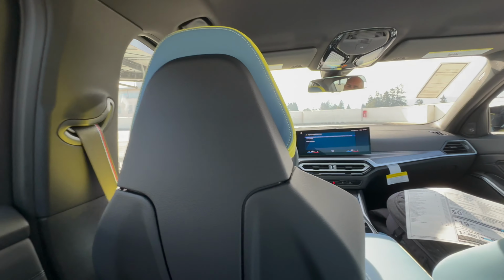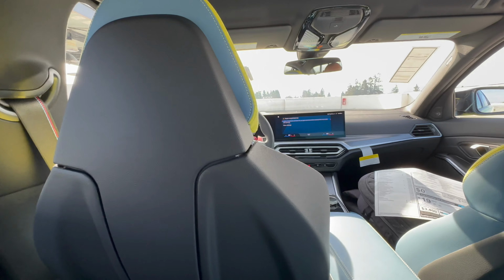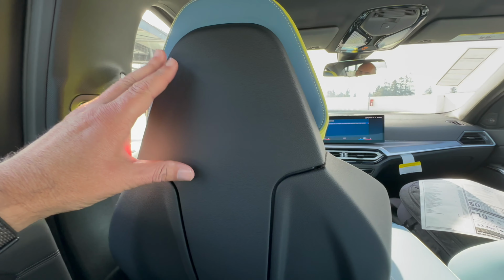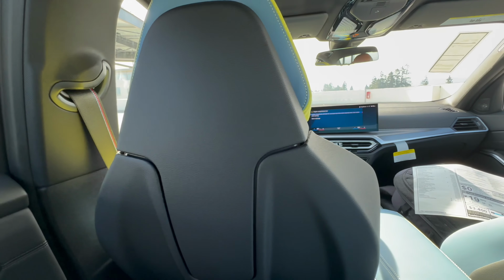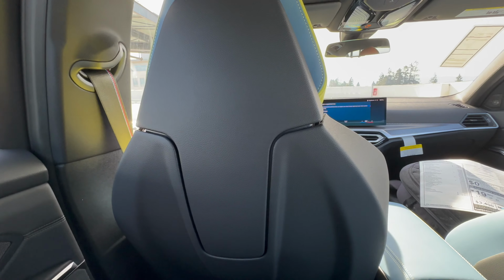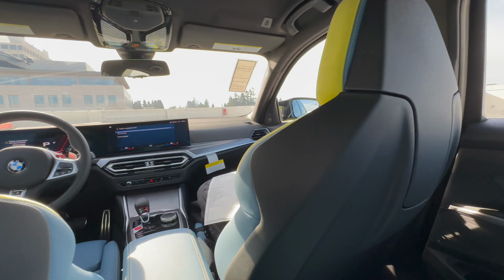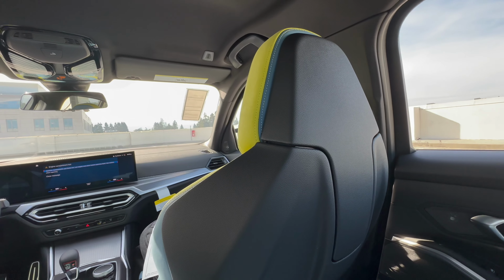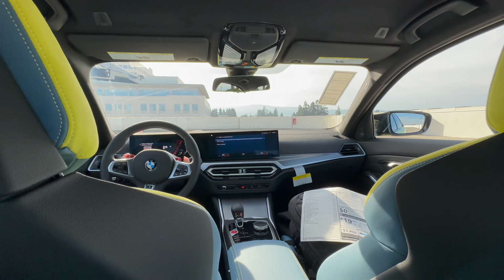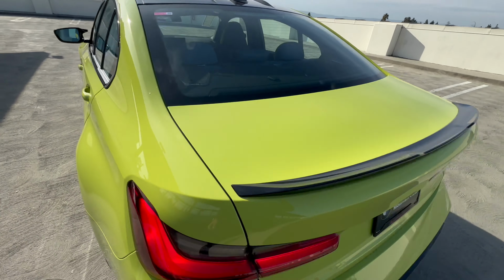Again, the carbon bucket seats I think would be the preferred option. Again, that's for me. Your opinion may vary. Of course, you can also get the carbon fiber seat backs on this, although not available as a port installed option. But something to look forward to and see if we can get my hands on some of those eventually. But I've seen a few pictures of them. It looks pretty decent.